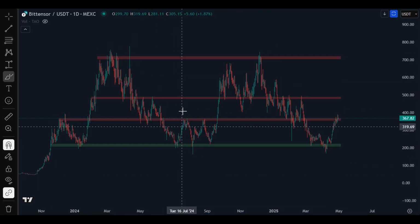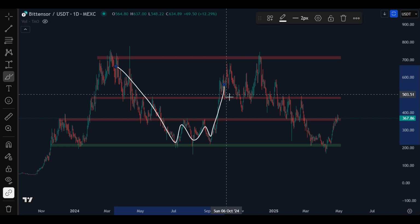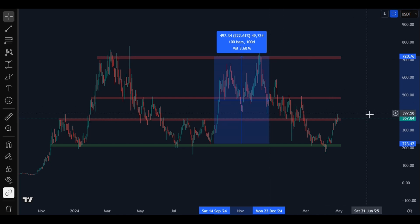So yeah, this is a very interesting momentum for Bittensor TAO. And just like in the past, we can see that if the momentum is to the top side, we are seeing a huge spike to the top side. And yeah, from these lows, we saw an increase of 222%.